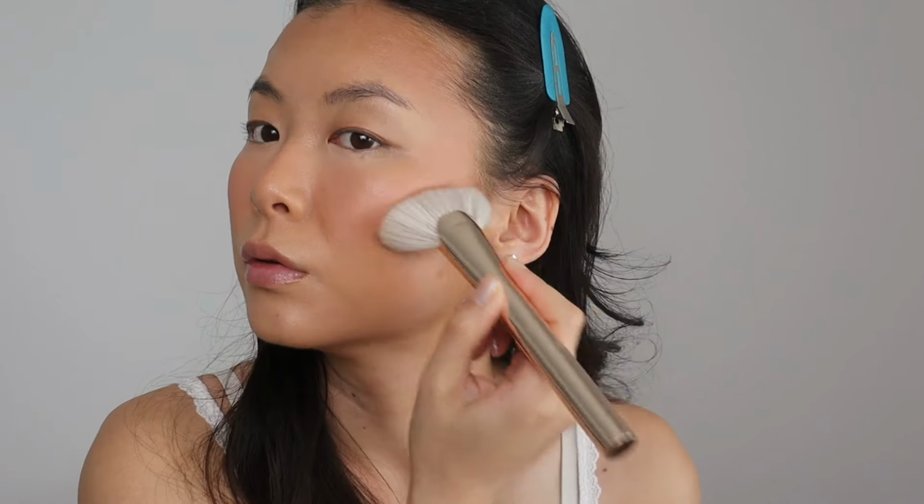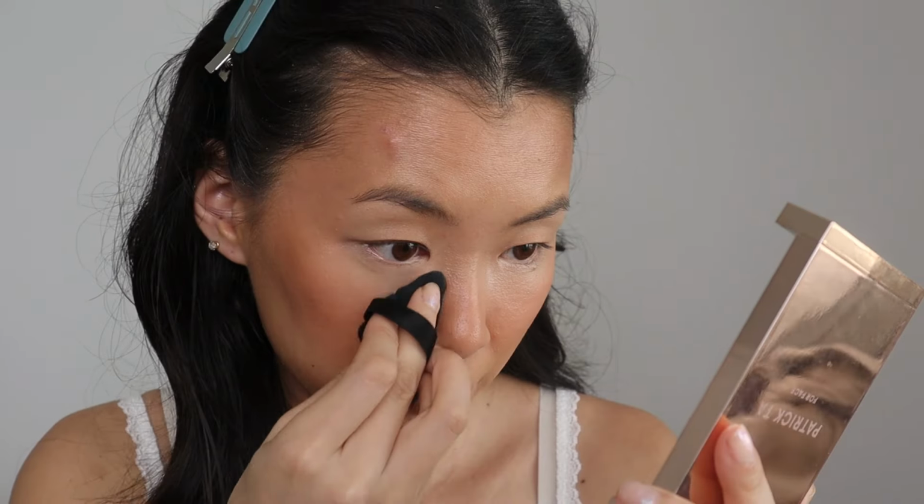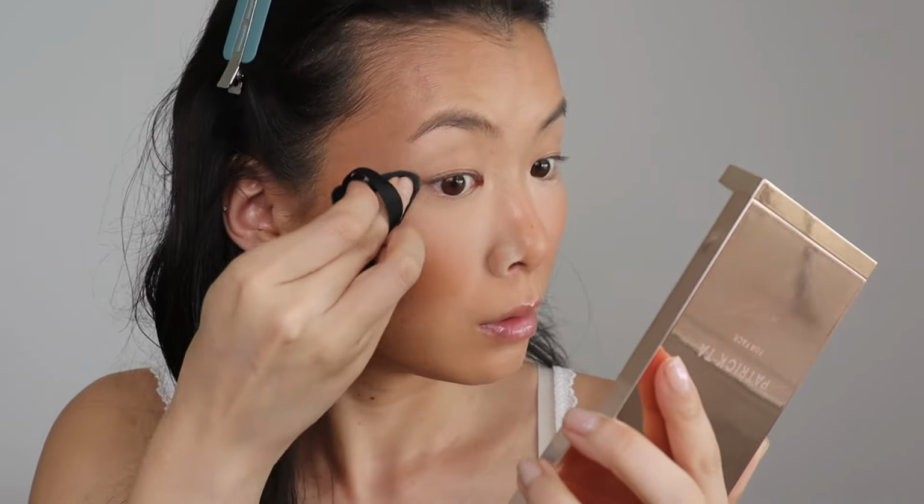I just wanted something to brighten under my eyes, and then I'm gonna apply a little more blush just to fix it all up. Now we can go back to the bronzer powder. Let's set the makeup with this product. This is another Patrick Ta one. This is the cream foundation and finishing powder. So we're gonna be focusing on the finishing powder.